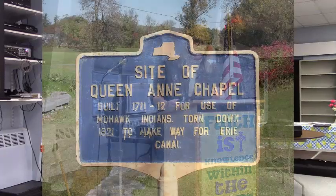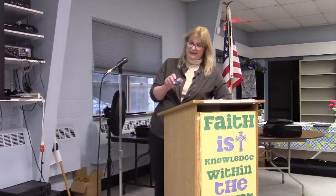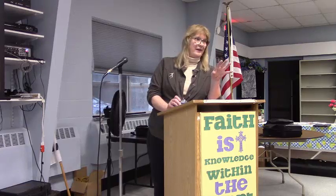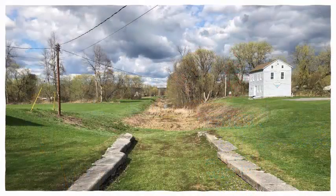The fort that was built there when the Palatines came was removed, I guess at the time of the Revolutionary War. The fort was removed in 1820 for the construction of the Erie Canal. And that's what makes the Schoharie Crossing so unique, is all three versions of the canals are evident here, very close by. And that's the first canal right here.